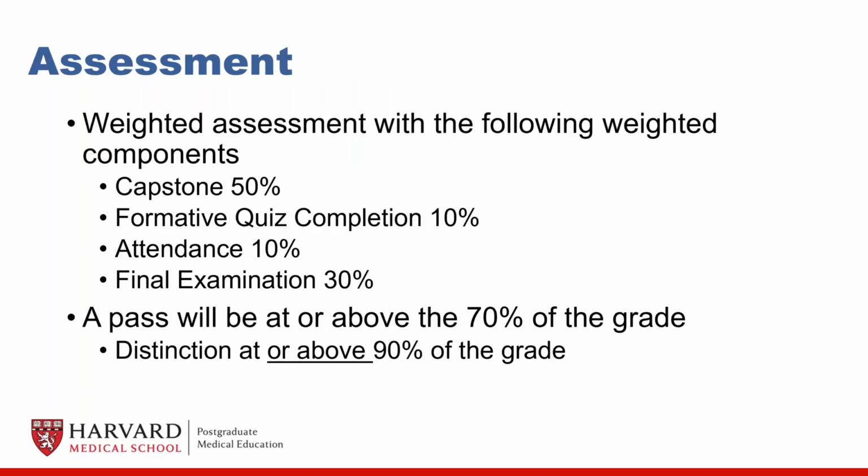Assessment in the Egypt CSRT program is weighted through the following components. As I just mentioned, capstone 50%, formative quiz completion 10%, attendance to the workshops and live webinars 10%, and final examination 30%. A pass will be given at or above 70% of the grade, and distinction will be at or above 90% of the grade.